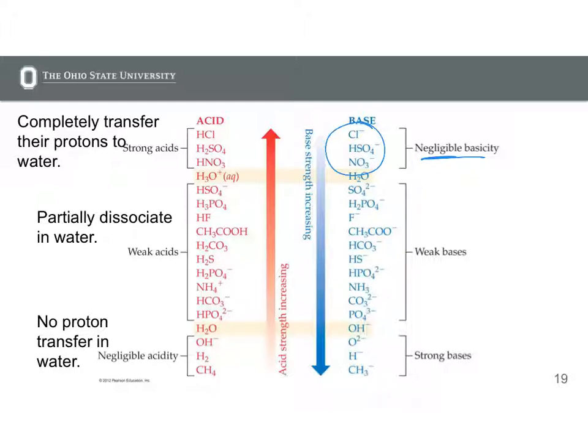Something like fluoride ion, the conjugate base of HF. F minus, fluoride ion, can react with water to reform HF and OH minus. As we go down the table, the likelihood of this hydrolysis reaction occurring with these various ions increases. And we're going to talk more about this. We're going to apply some numbers to this. We're going to look at equilibrium values associated with these types of equilibria. But I just want you to get a sense for what that means with this table. Stronger acid.